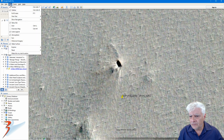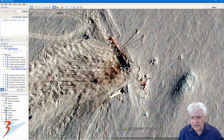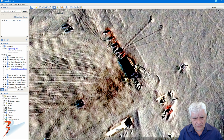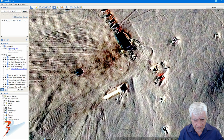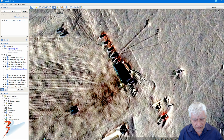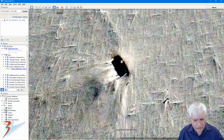Just go back to the history and check out the photograph taken in 2013. I wonder what was going on here. This entranceway isn't visible any longer, it's just that opening there. And in this photograph you can see nice straight edges to it, 90-degree angles, and in the later photograph a lot more rounded, a lot more eroded.